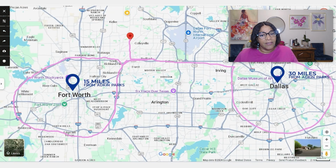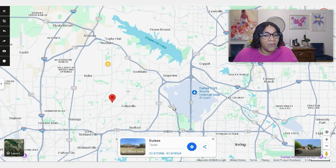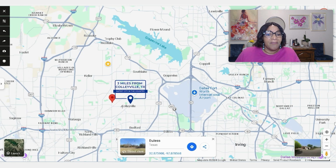Now let's bring it closer to home. Let's take a look at some more things that you're going to do. All right, moving closer to home, this is what you can expect. Well, like I said earlier, you're less than a mile from Colleyville. And Colleyville is one of the safest cities in the entire country. Once you go into certain parts of Colleyville, it's going to be picturesque. So you're not going to be able to avoid checking out Colleyville. You're just too close not to go.